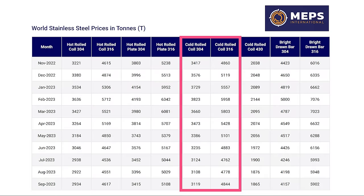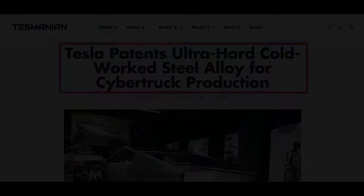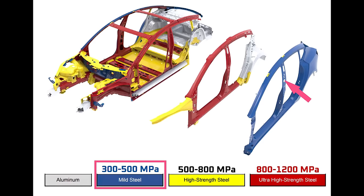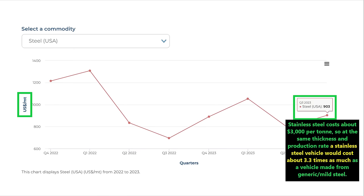Cold-rolled 300 series stainless steel coils cost between $3,000 to $5,000 per ton. Despite the fact that Tesla's ordering a custom formulation of stainless steel specifically for the Cybertruck, let's say they're still getting their steel at the low end of the price range at $3,000 per ton. The outer body of Tesla's vehicles typically use mild steel, and steel costs about $900 per ton. So at the same production rate and material thickness, using ultra-hard stainless steel could cost about 3.3 times as much.